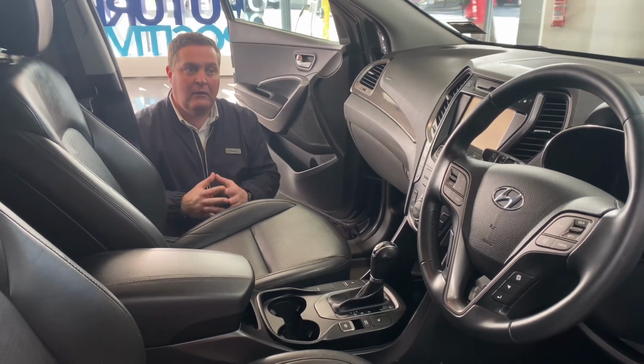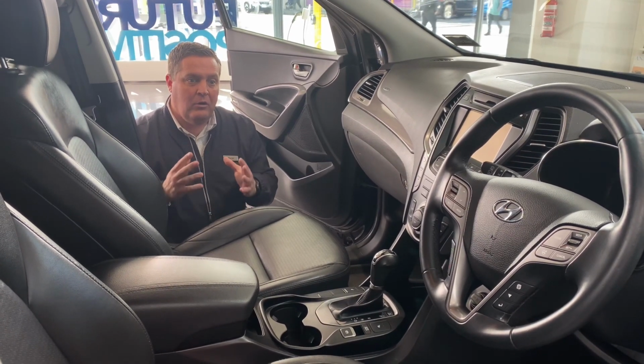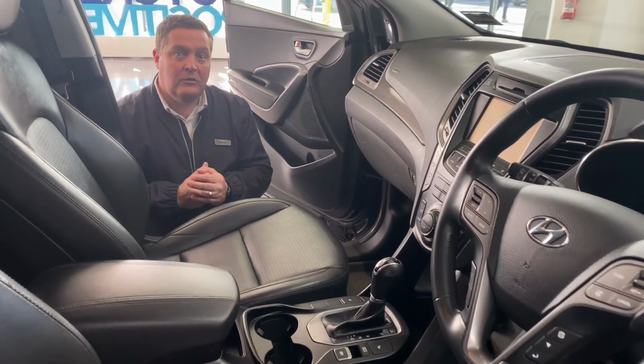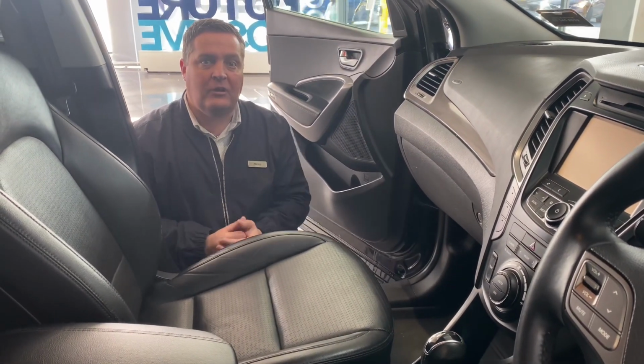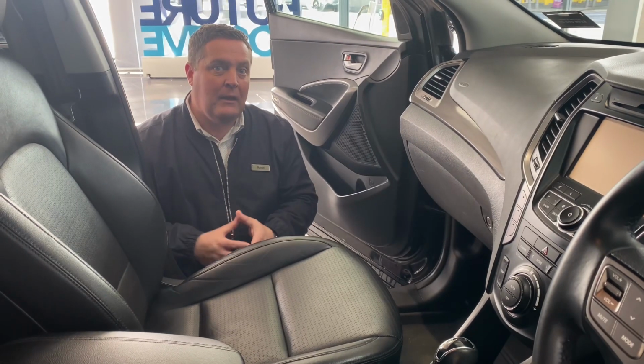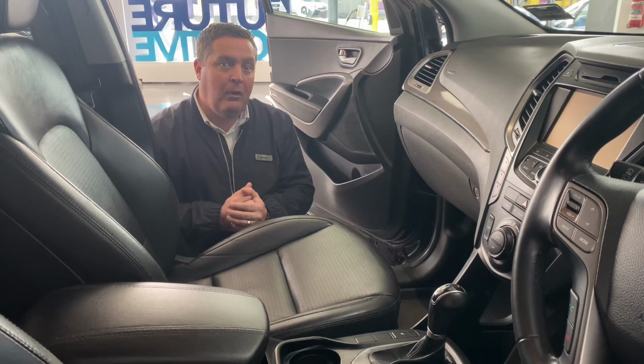Now this one here has travelled just 106,000 Ks, and we've got this one on at $26,990. So great value for money, New Zealand new, fantastic condition, looks absolutely stunning in black with the factory roof racks and tow bar.